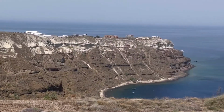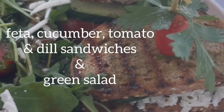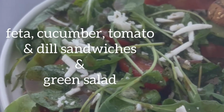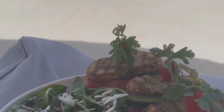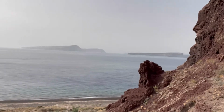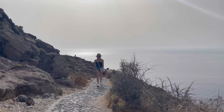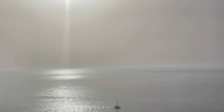They have a nice little lunch menu as well here, and we picked these delicious little sandwiches, which were super fresh. The breads, I don't know what it is, but the breads just all tasted so good here in Santorini. I had never explored this part of the island before, and I decided to do a sunset hike here at the lighthouse. It was just as special as you would imagine.